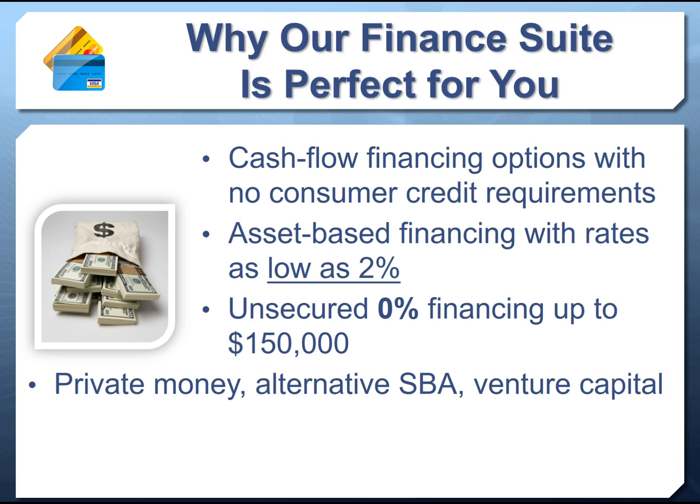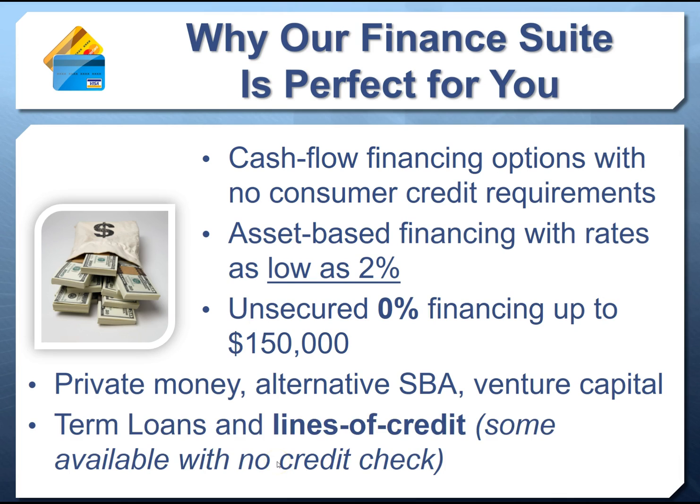Private money, alternative SBA loans, venture capital. This is financing that's much easier to get than SBA, but again, you still get the long terms. You still get 5, 10, 20 plus year terms and interest rates lower than 8%. All that financing is available through the finance suite as well.